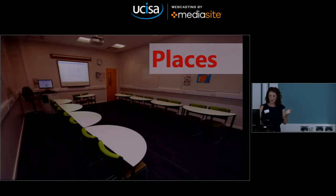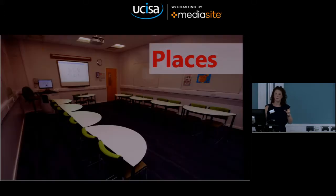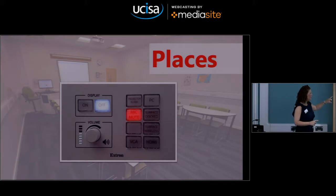So the first layout there was cluster. So this was for allowing more collaborative approaches and getting students to work together. And then this one is a runway, so it's more tutor focused, but great for small groups as well. So this is the podium in the front of the classroom, and this allowed members of staff to connect to the podium at the front.